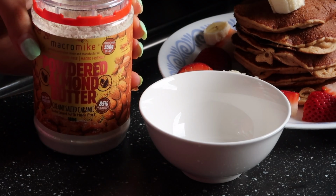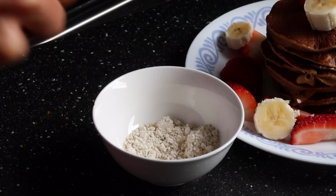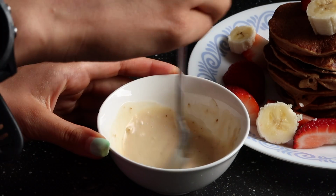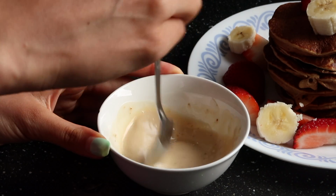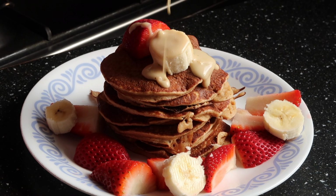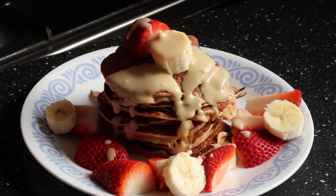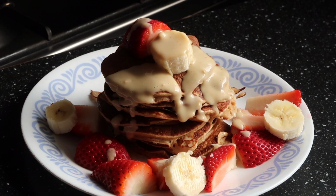And then there's powdered almond butter, which is salted caramel flavor from Macro Mike. And this stuff is genuinely crack. I'm not someone who likes powdered nut butter, real nut butter all the way, but this is the first time I've tried powdered nut butter that has tasted better than any actual nut butter, and that is saying something.